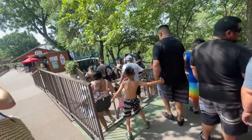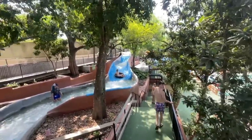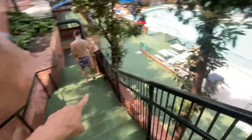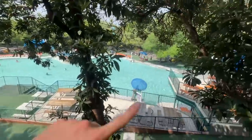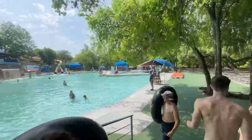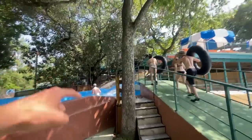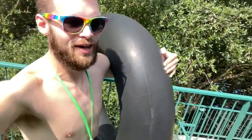How do we get a tube? Do we have to purchase one or rent it? These slides look so fun. We are on our way to get a tube right now. Apparently we have to go all the way down these stairs to this pool and there'll be a tube pickup area down here somewhere. Yay, they're the tubes. This is already looking like a really cool park. I love the layout of how they have all the slides running into different pools. We got our tubes, now we're heading all the way back up all these stairs.